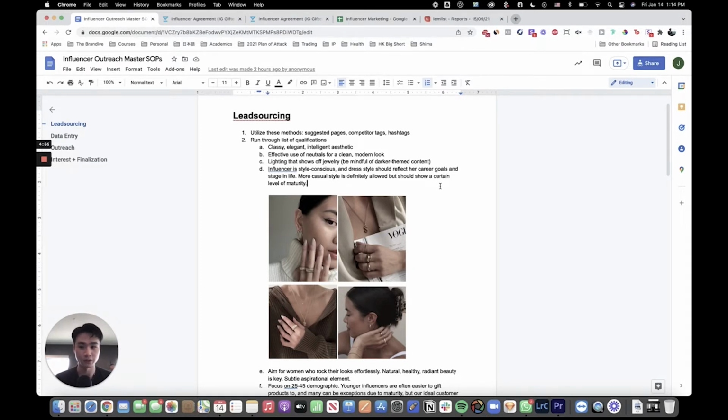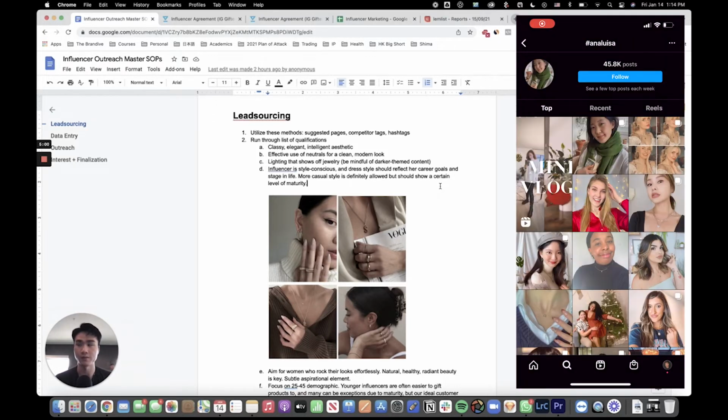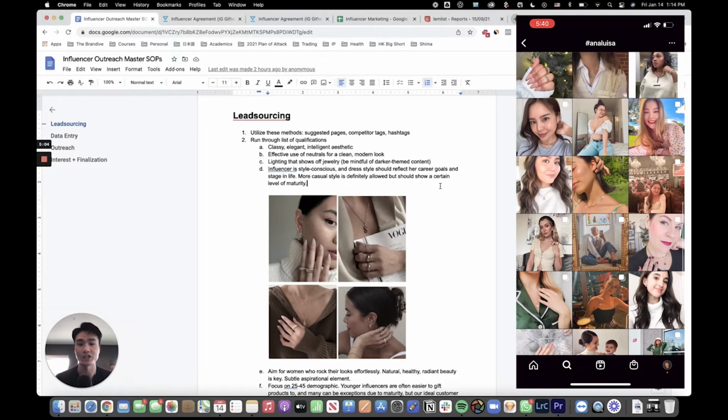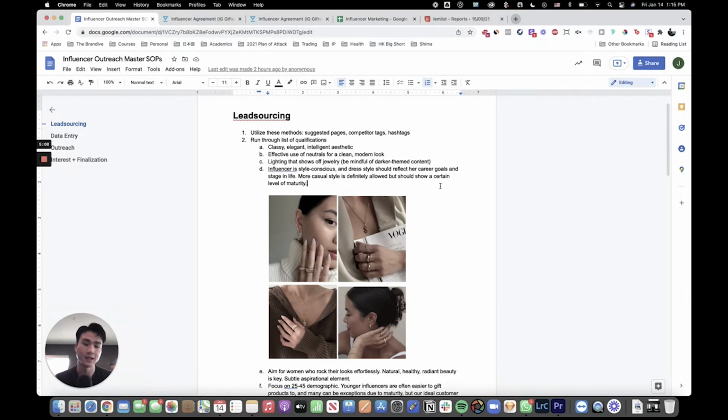So if you're doing jewelry, you can use hashtag jewelry. For example, one of our big competitors would be Missouri. So we would do hashtag Fine Crew, which is the name of their ambassador group, basically. There's tons of different hashtags that you can try out. Try looking at, in particular, what your competitors are using for their hashtags. And then you'll probably find a lot of potential influencers to reach out to as well.